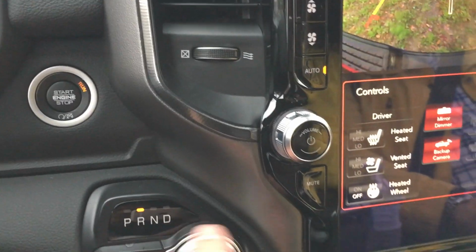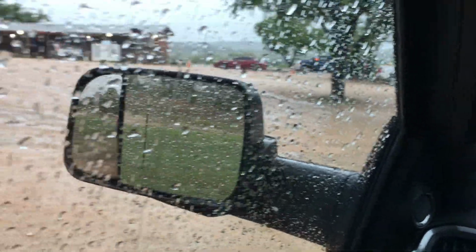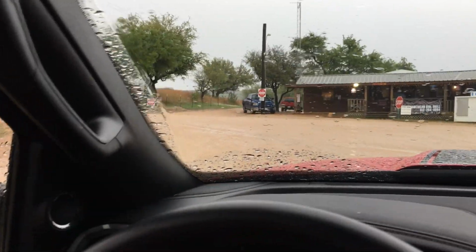We are going to put it in drive, and we're going to get ourselves some four-wheel drive action. Nice big mirrors, by the way. This thing is going to be fun. We're going to have so much fun with this thing compared to the Lexus. I'll let you hold that, Derek.